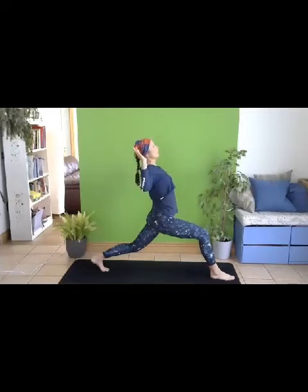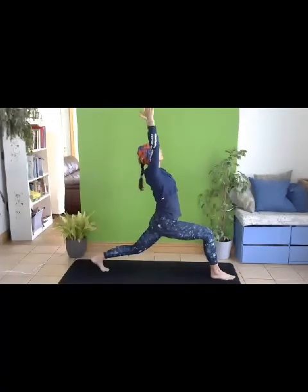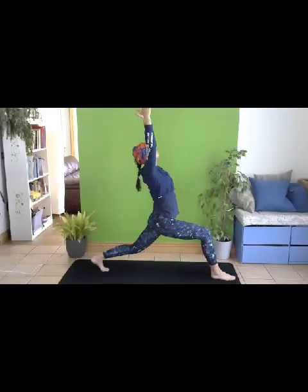So feel that filling up lower, mid, and upper back. And then exhaling, sinking a little deeper. Now keep your shoulder blades down and just extend the arms. Really nice. Maybe sink into that front knee a little bit more. One more. And again, feel it filling up lower, mid, and upper lungs.